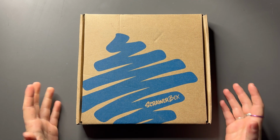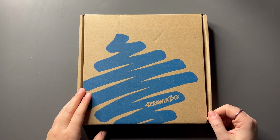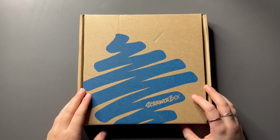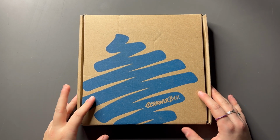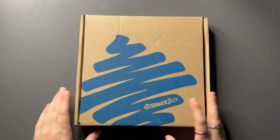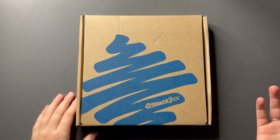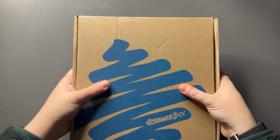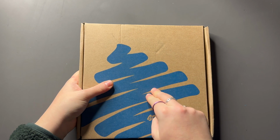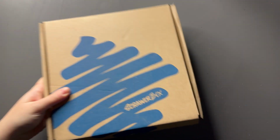It is slightly delayed. We received it on the 31st, which is the day I'm opening it, which is a lot later than usual. They had a few delays and things, but we were kept up to date, so I don't think we can complain too much, I guess. But they said it was worth the wait, so I hope there's something spectacular in here. It feels pretty weighty. There's no give to the box at all. So let's just get straight into it and see what supplies we have.